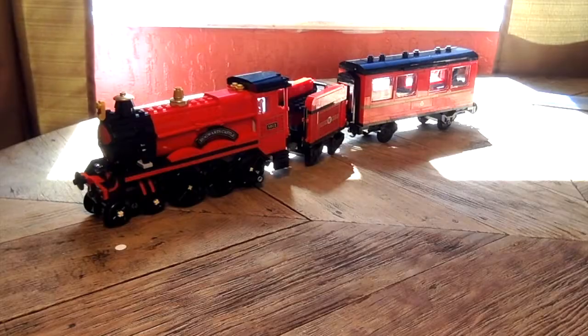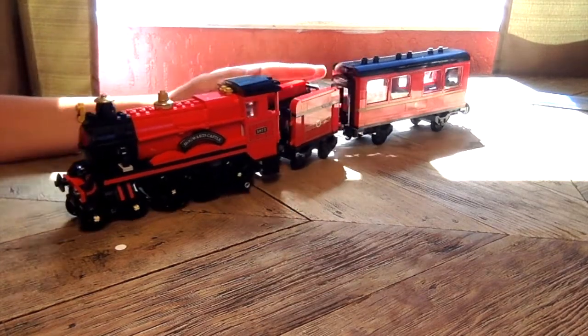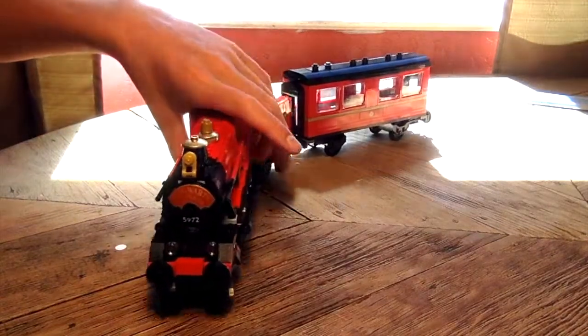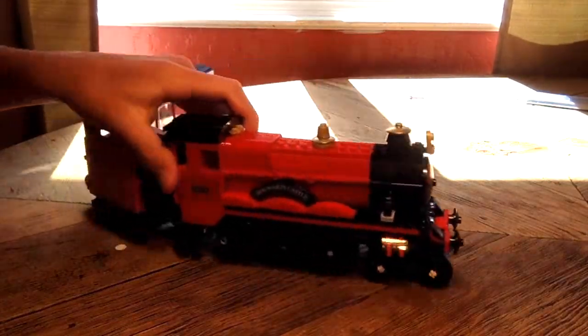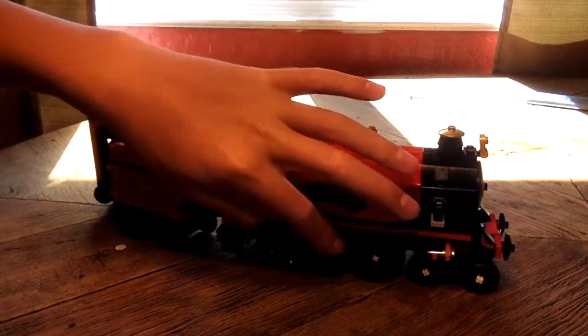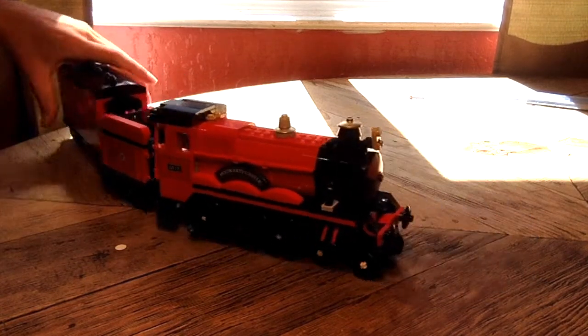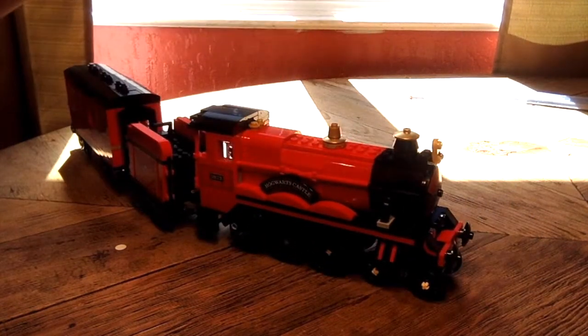So here is the Hogwarts Express. The reason why it's at this angle is so that all of it can be in the shot at once. So, first, right off the bat, if you can see that, I really like how they have that going. It's just another cool thing to look at when it's moving. So there's nothing in there, obviously.